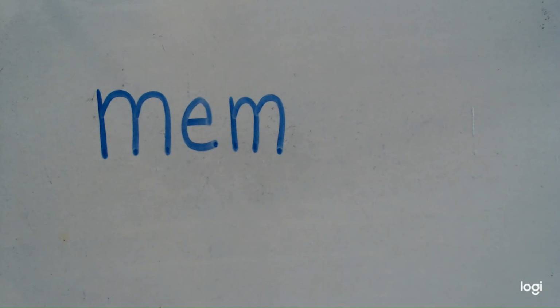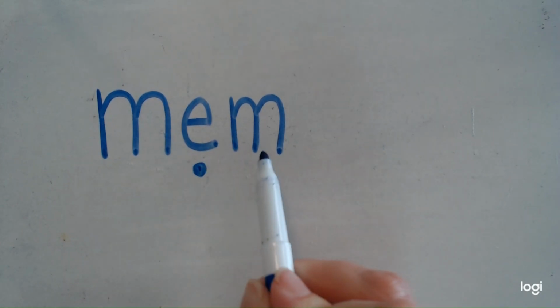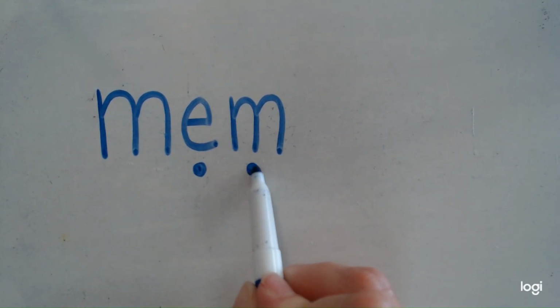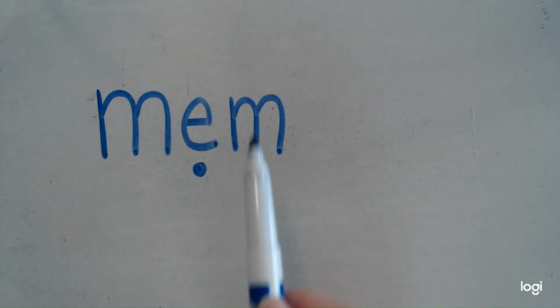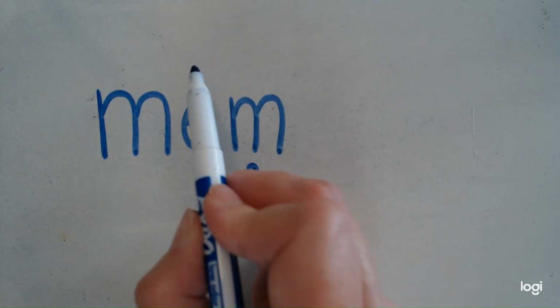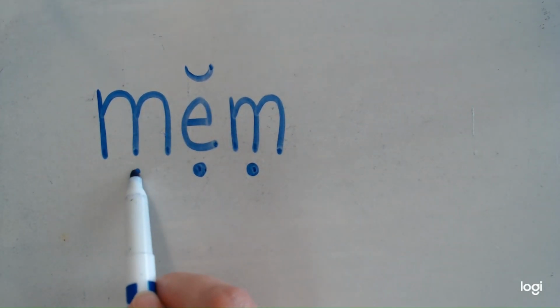Here's our second word. This is the first syllable. Now, just like with hotel, I notice in this syllable that there's only one vowel. And after it is a consonant. When a vowel is the only vowel and there's a consonant after it, it's probably short. Eh. Can you read this syllable?